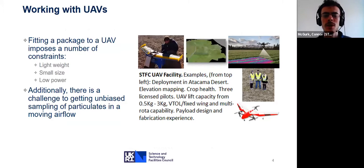So there are a number of challenges to working with UAVs, which mean we need to design our package specifically for this application. So we need to have a package that is lightweight, small in size, and draws little power. We also have the challenge of trying to get unbiased sampling of particles in a moving airflow. Working with UAVs is something that we have a bit of experience with at STFC. So we have several UAV models that we use in RAL Space that have been deployed previously for applications such as crop health. But this will be a new instrument that we make that will help us build capabilities within our UAV facility. Next slide, please.